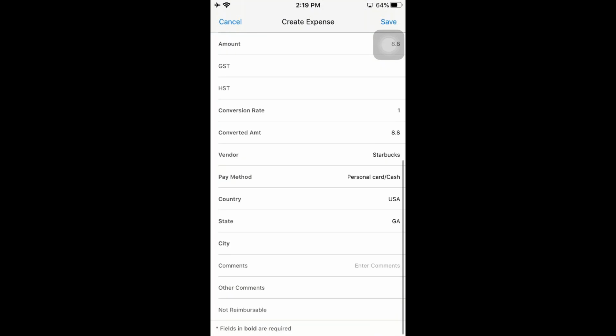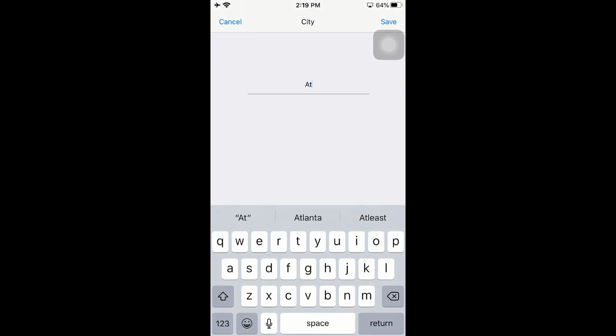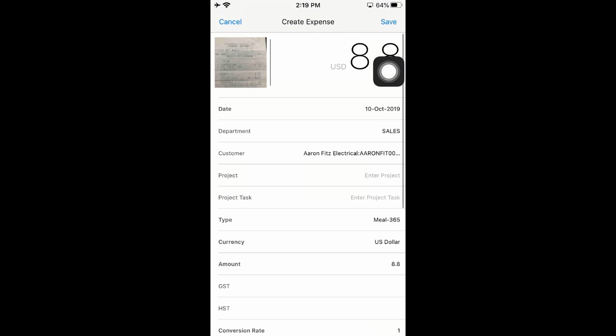If you come down, so country, state, and cities, all of this field, you can make it default as well. So users don't have to pick it up every time they create transactions. And at the bottom, if you notice, we have comments and other comment section where, if you want to have any description or notes, you have fields to do that as well.